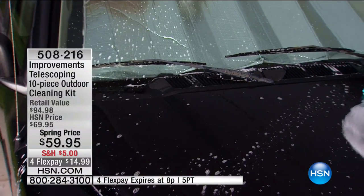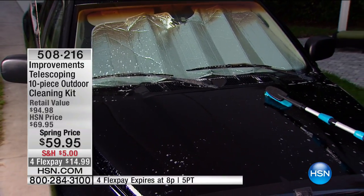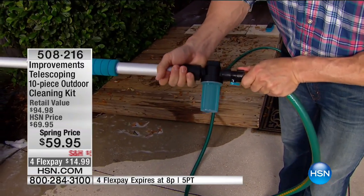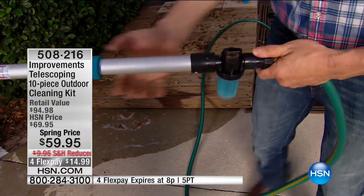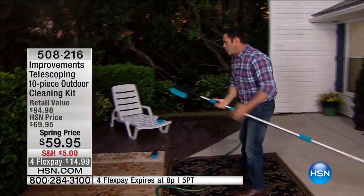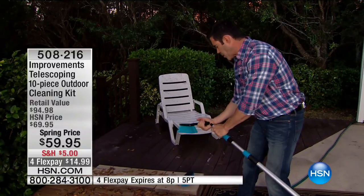All right, here's the thing though. Super easy. There's a knob right down here that turns it from soap to rinse. Super easy back and forth. You can put your favorite cleaner in there. You've got a way to turn that on of a master, this blue knob down here that turns it on and off from the master. But this is the beauty, all the attachments, all the things you can do that you don't have to hire somebody for or buy multiple tools.